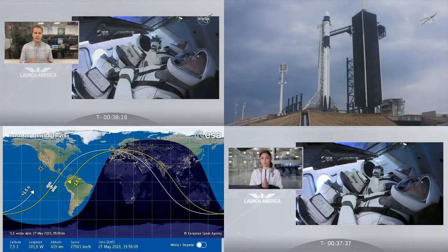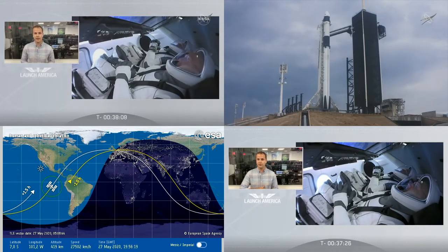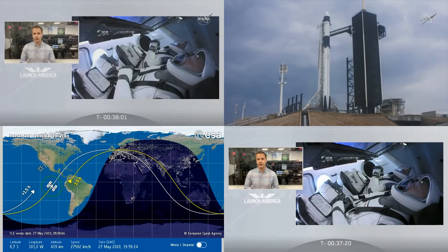The launch escape system fundamentally is set to look at a set of pre-programmed criteria which are on board the vehicle. Dragon and Falcon are looking at high rate telemetry, looking for abnormal vehicle dynamics, loss of communication between critical systems, or manual commanding. Our launch director and chief engineer, who you've heard a lot from today, are capable of sending a manual command to Dragon to initiate a launch escape.